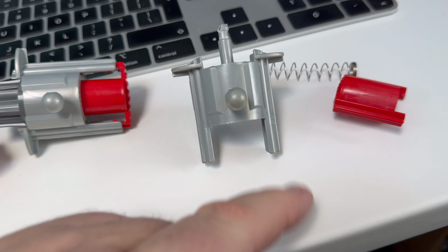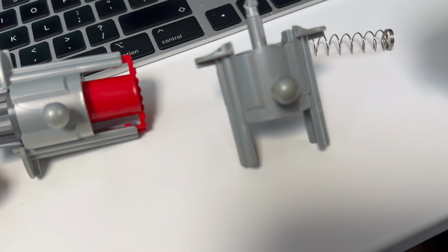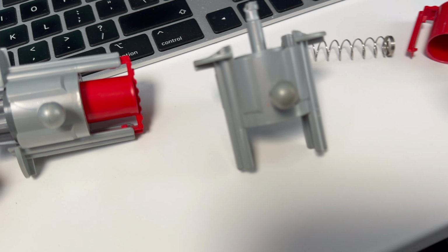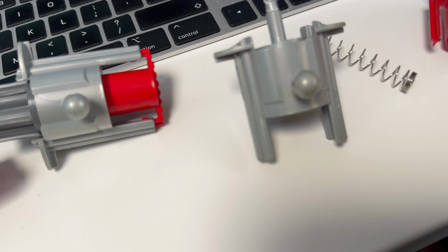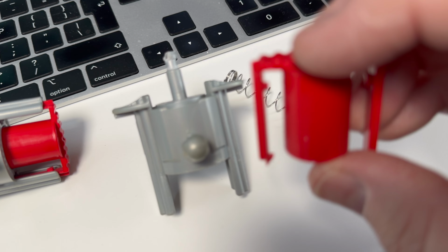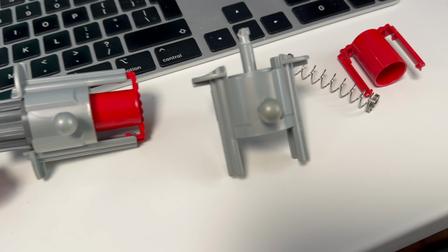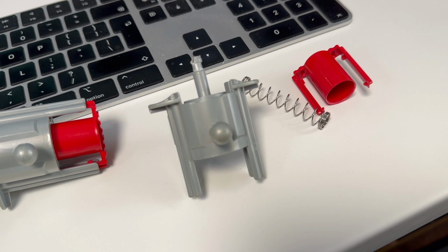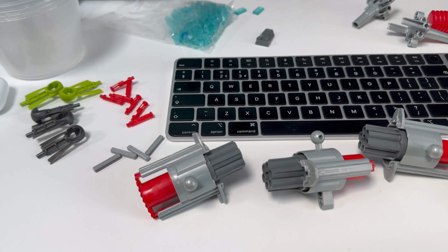Now, I do look like I've got a rocket launcher, projectile launcher, whatever you want to call it, here that isn't complete. It's missing the barrel. It looks like there's a spring here, and also the trigger. But I don't think these are available on Bricklink as separate parts, so I don't really think I can list those. But anyway, I'm going to keep working away and see what else I come across.